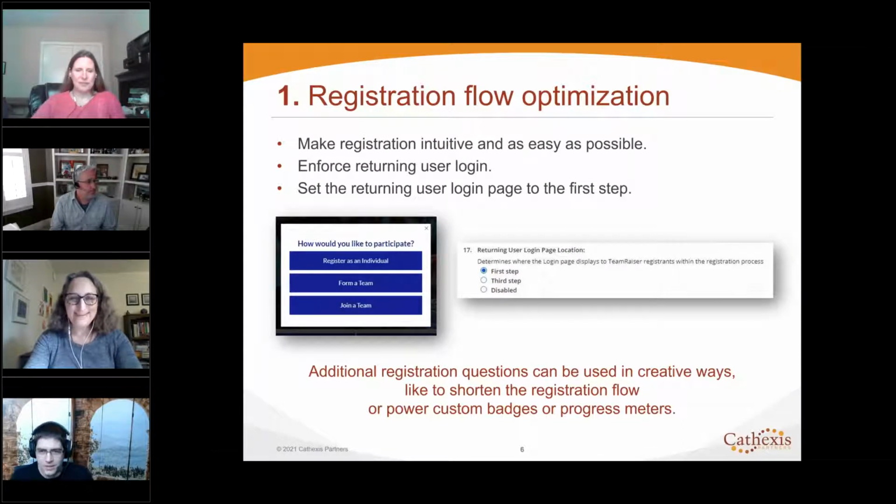Hi, good afternoon, everyone. So to start, let's talk about optimizing our registration flows and getting users into our TeamRaisers and registered as participants. One of the first things that we want to do is make sure that we're making registration easy and intuitive and make it as simple as possible.